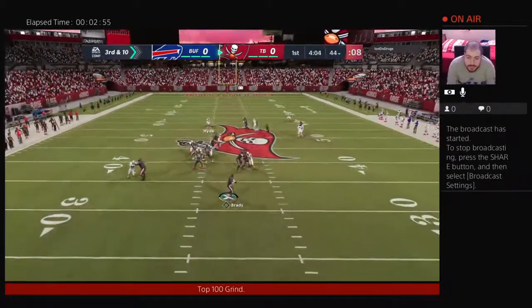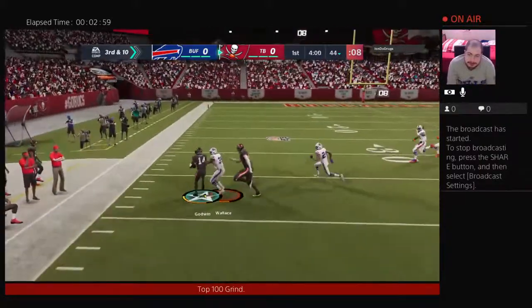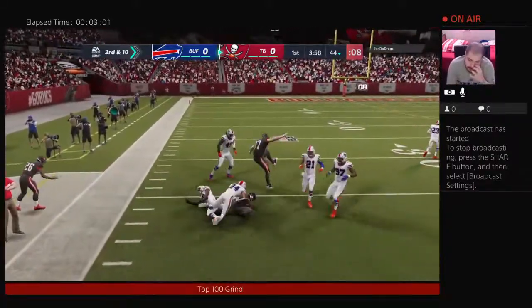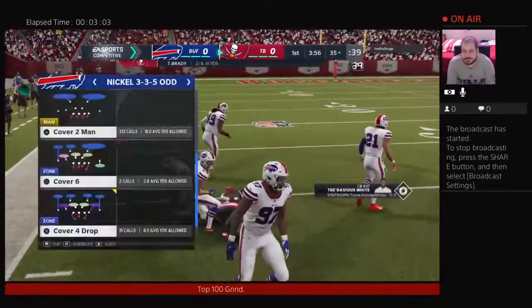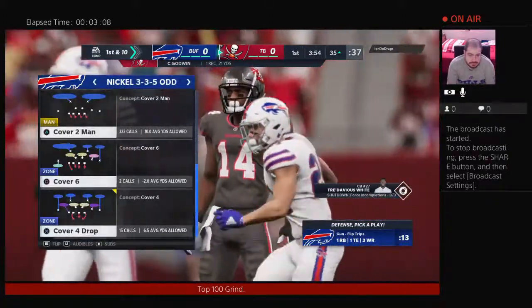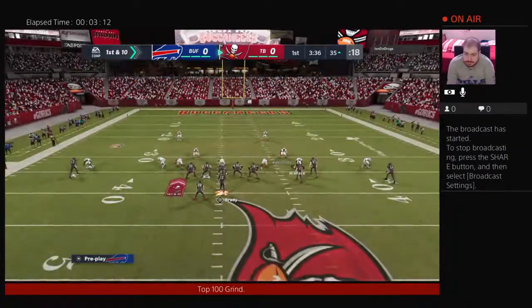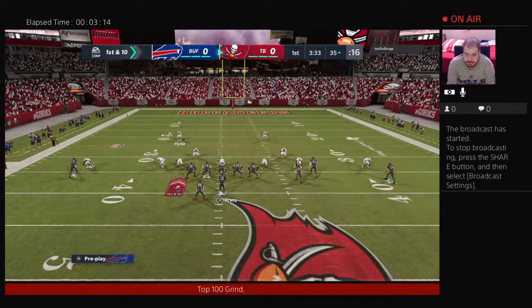Throwing is Brady on third down. And that's complete. It's Chris Godwin. And he's going to get this down to the 35-yard line. Great way to convert on third down there. 21 yards to play. So 1st and 10 now in Buffalo territory at the 35-yard line.